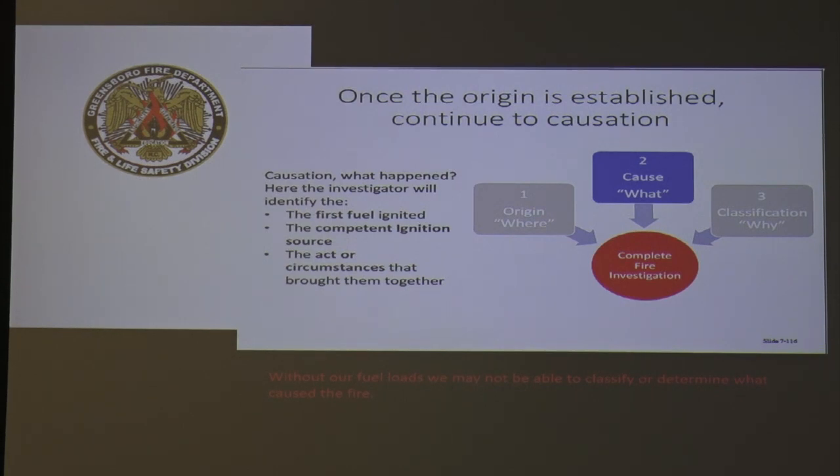Origin is where, the cause is what, the classification is why. So, without our fuel loads, we may not be able to classify or determine what caused the fire. It makes our job a little bit harder. So if you can, again, I know it's repetitive, leave it in place, because that can help us determine the area of origin and the cause of the fire.